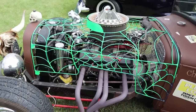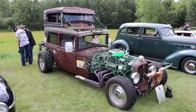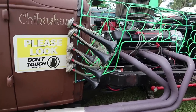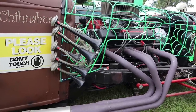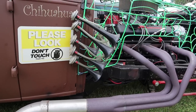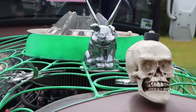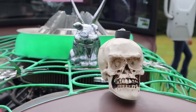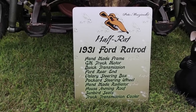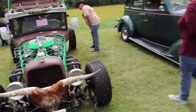Rat rods are some of the most unique vehicles I see. I wonder what song it plays with all those horns. I wonder if it's the Dukes of Hazzard theme maybe. There you go. Well, how about that? Double decker rat rod. There you go.